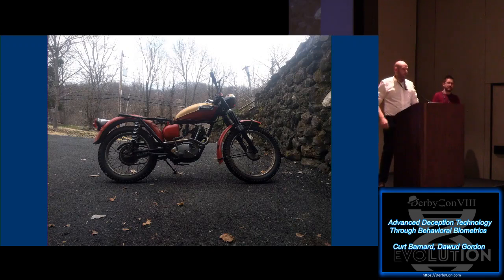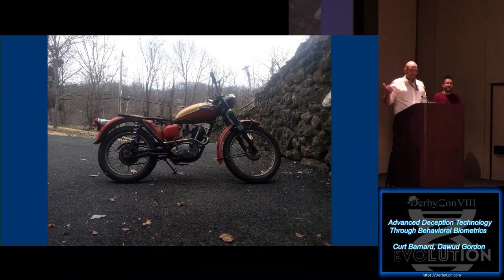In general, I'm an antique motorcycle repairman. I like to take things that are old and pretty and really poorly engineered and then pour all of my time into them. This thing still doesn't run. I've had it for like a year.